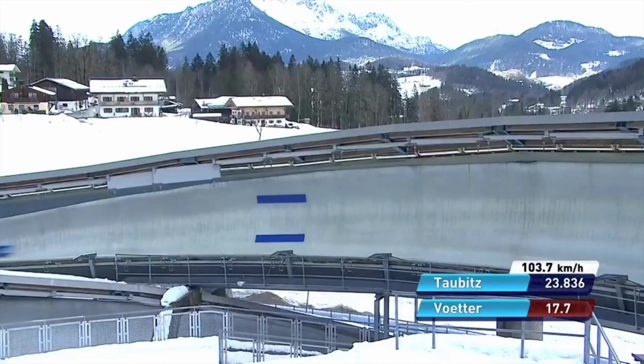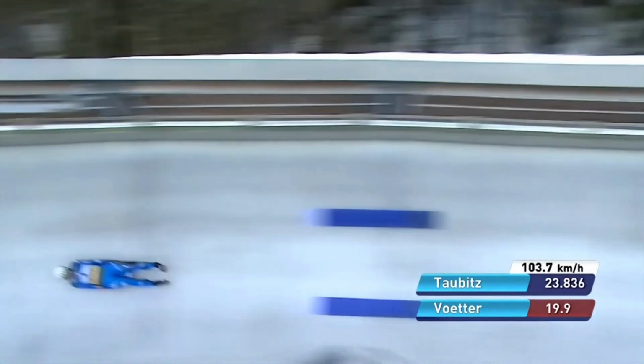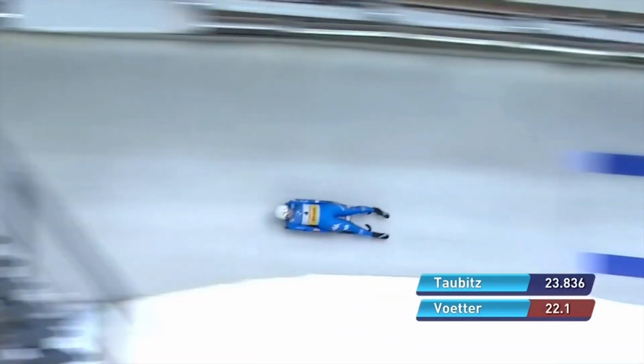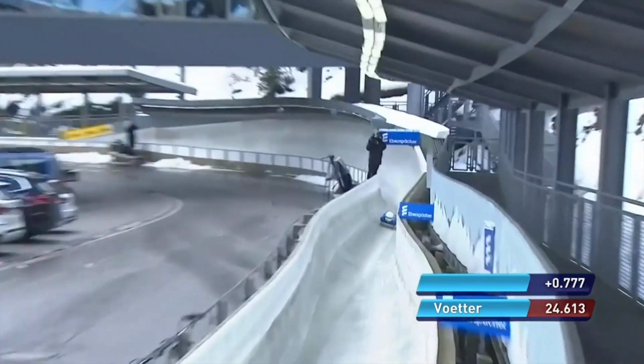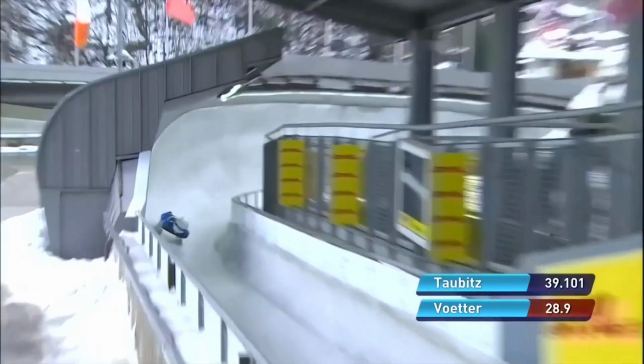Oh no, that's too bad. Big mistake in the bend away. The sled broke away from her as she was trying to cut that bending straight section through here, and that's going to be really disappointing for Andrea Fetter as she was having a great run till then.